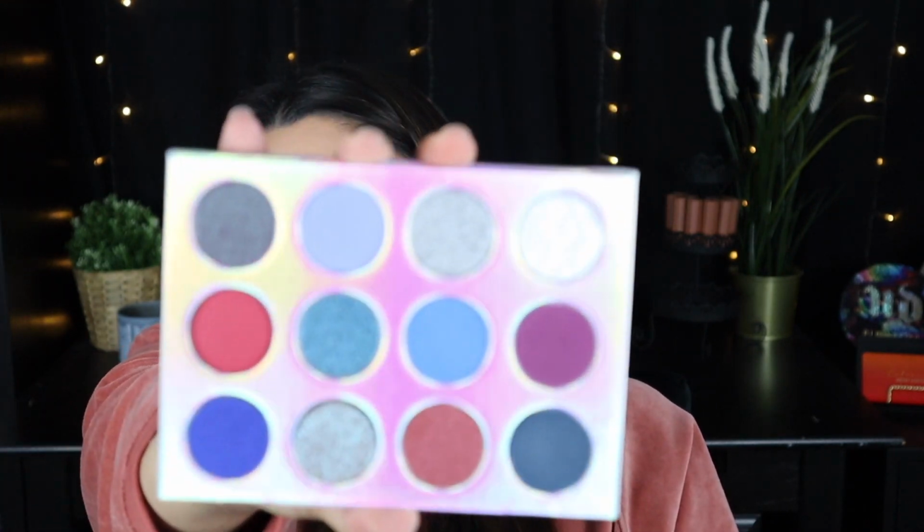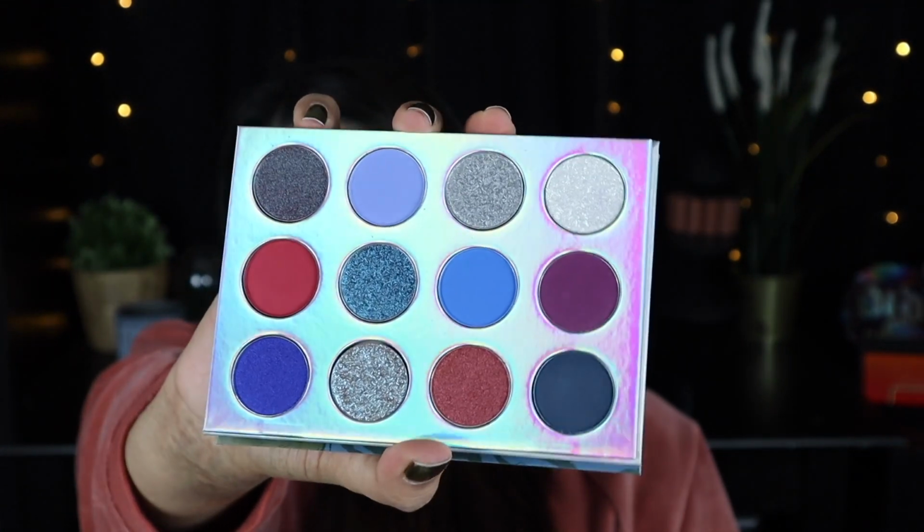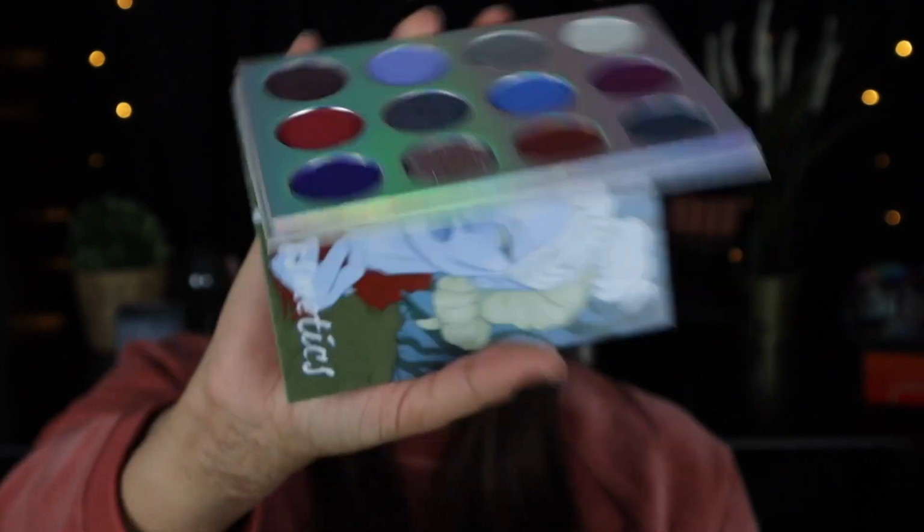And then the color story. Also, I like that these ones don't have mirrors because that's a lot more eco-friendly. There is the color story. Oh, those shades. Beautiful. I don't think I'm going to put that back in the box because I'm probably never going to take it out again. Maybe that's what I need to do, just take them all out.